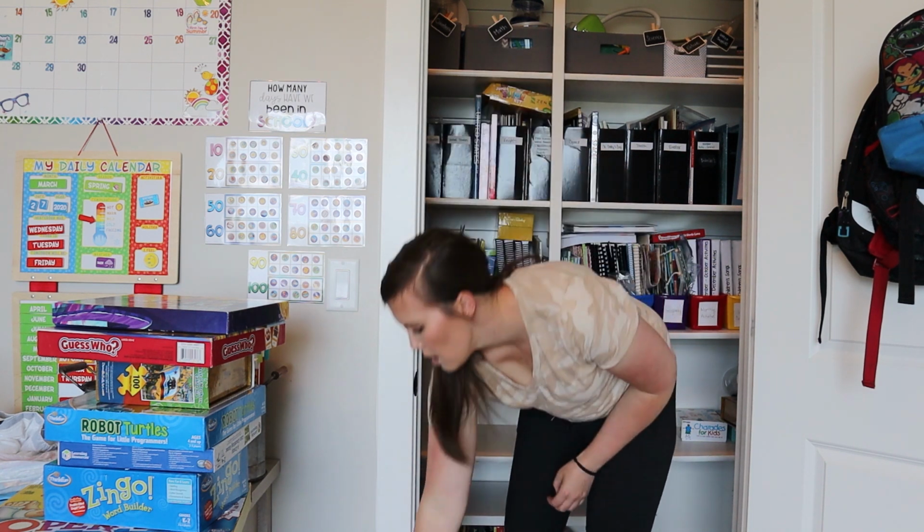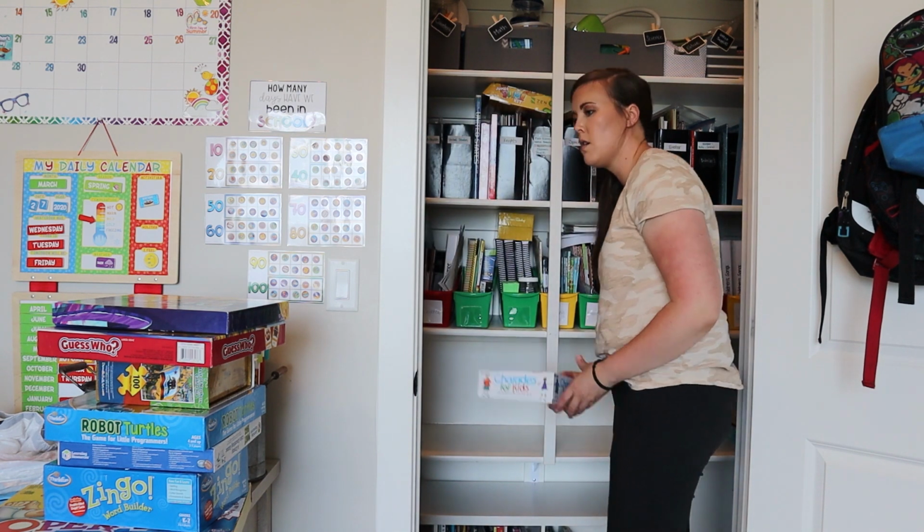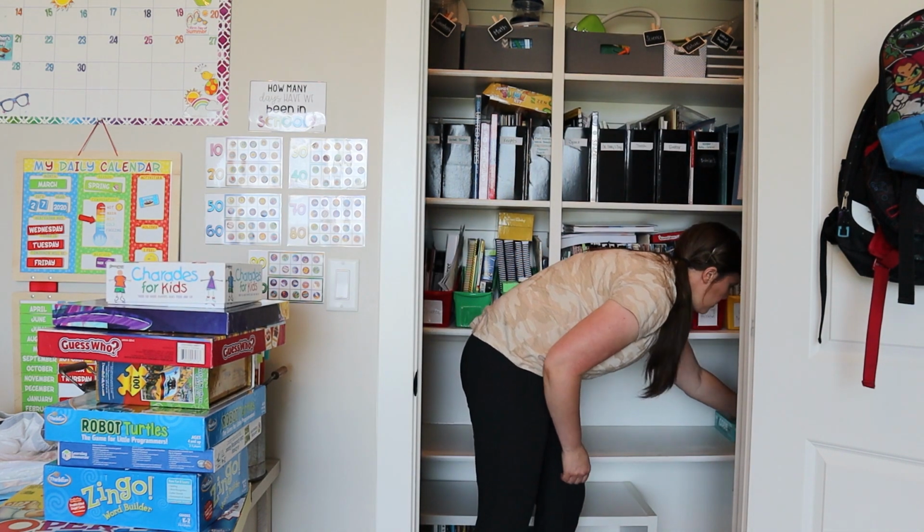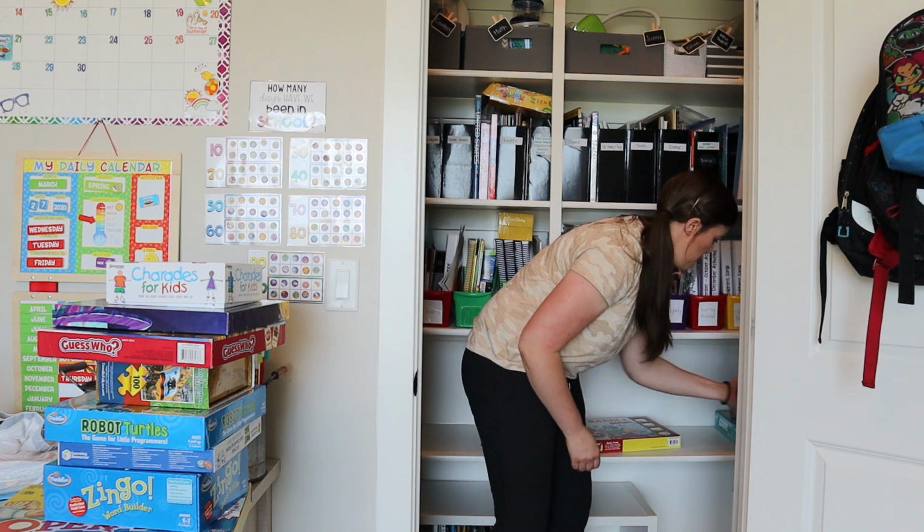Some more dance moves for you. I know that they're so exciting and cute. I'm not very coordinated when it comes to dancing. I get that from my father.